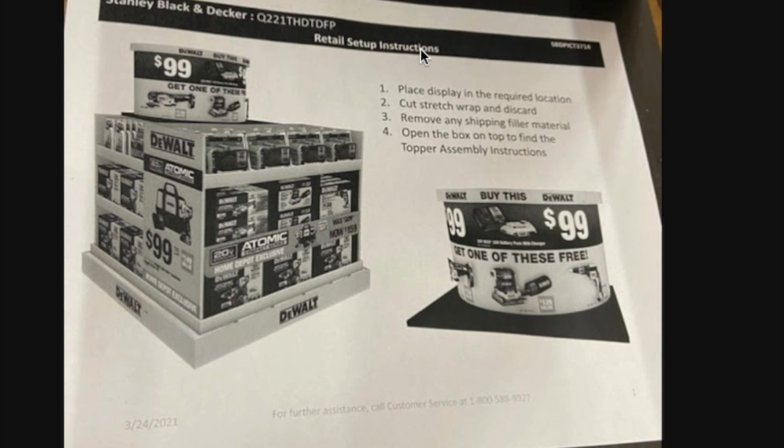You got retail setup instructions. It says place display in required location, cut, stretch, wrap, discard, remove shipping. So basically it's the instructions for these setups. There's two different ones, as you guys see here. Well, not two different ones, but two different sections here. This one does go on top of this one.